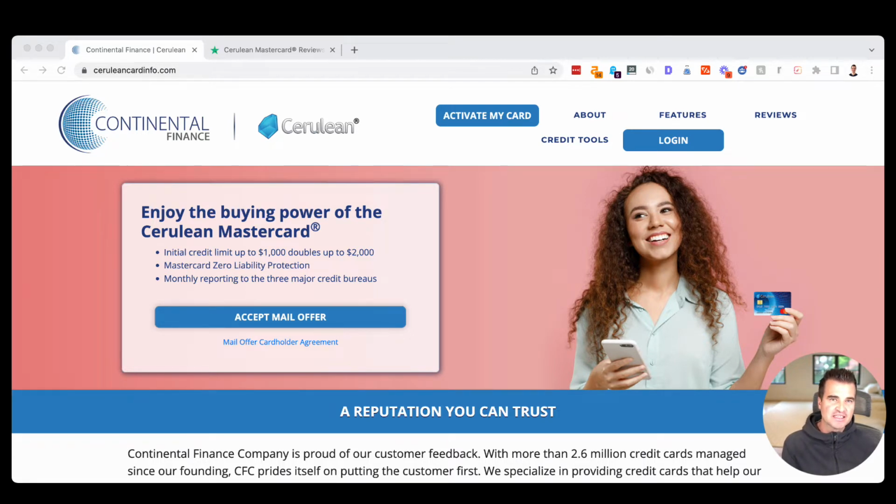So, the downside is if you're interested in this card and you don't have an invite, you can't really just go sign up for it. The good news is if you did get an invite in the mail, that generally means you're pre-approved for the card and you should be able to get approved without any issue.